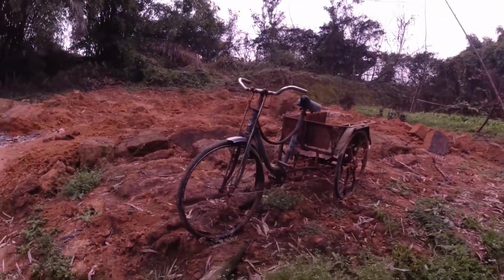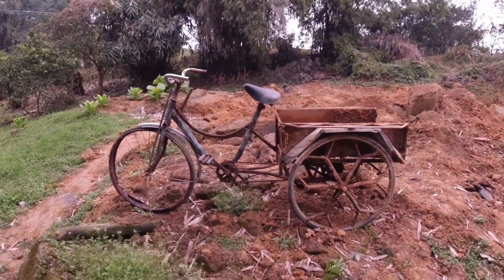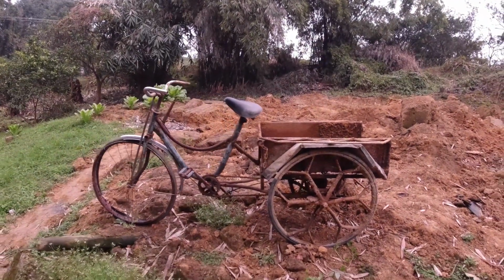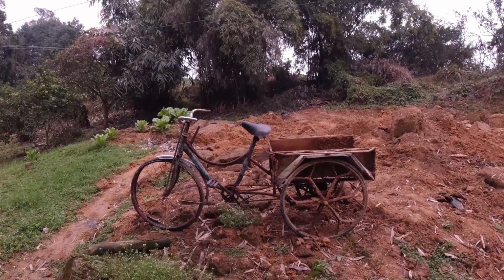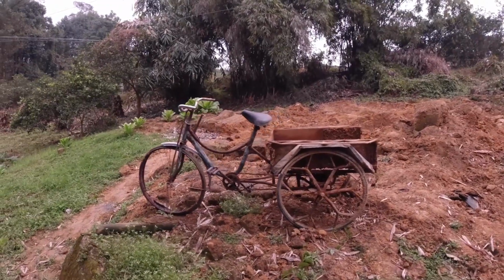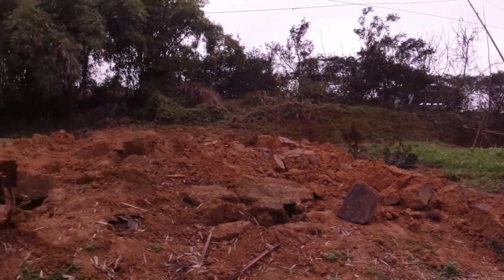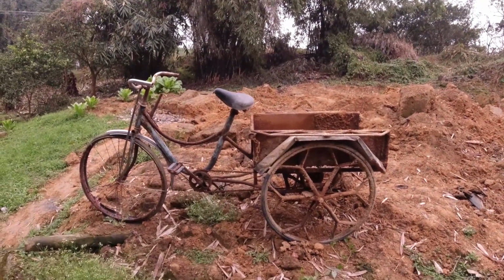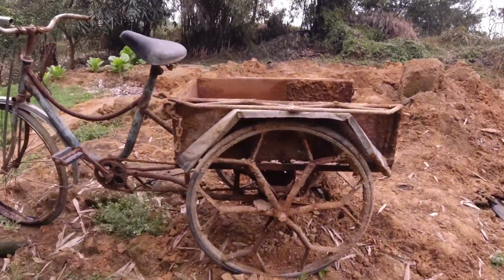I like this. It looks like it's been there for a long time. It's all rusted. I bet that bicycle's been used for many years. Must have belonged to one of the elders of this village. Maybe it belonged to one of the old people that you see working the land around here. But you can see now it's completely rusted.